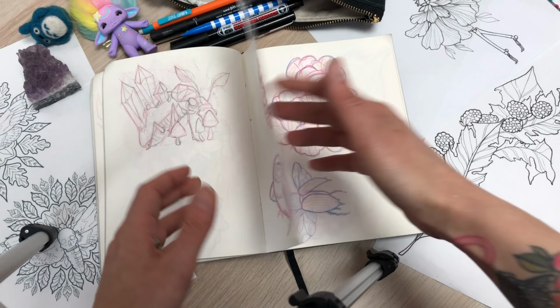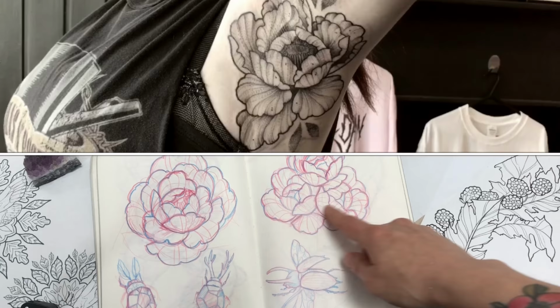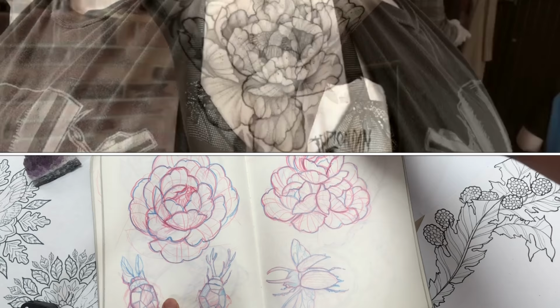Little Julie beetle guys. These again are for a sleeve that I'm working on of super girly peonies and then pretty bugs and all kinds of cute stuff like that.